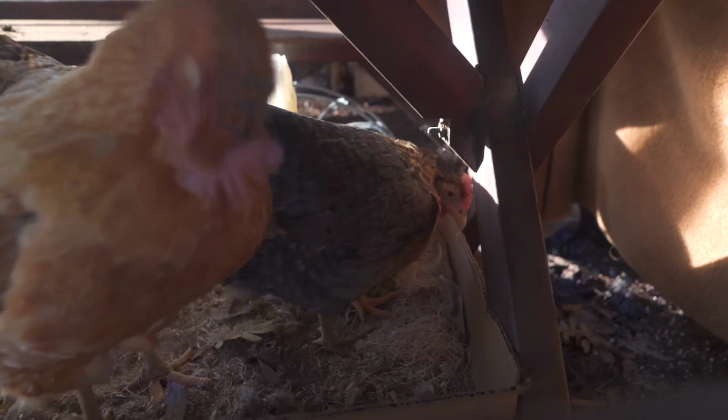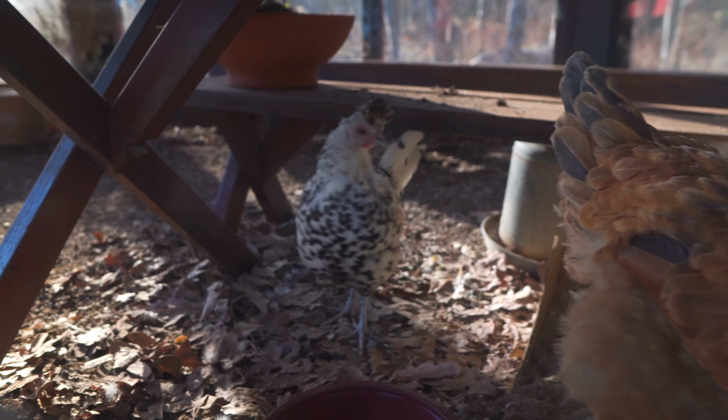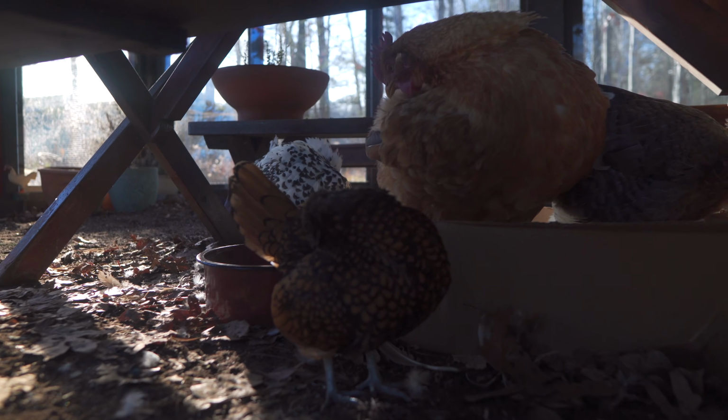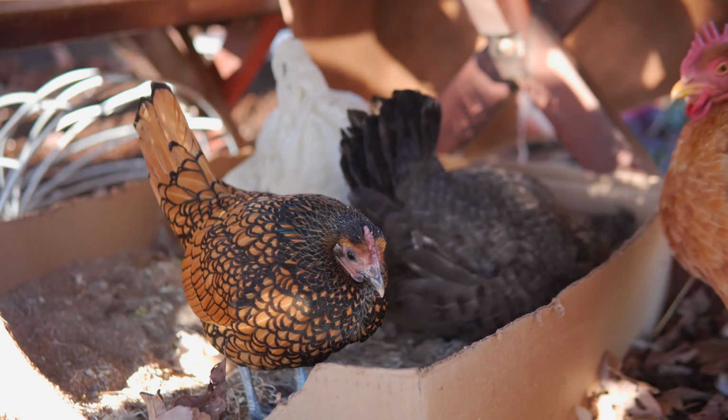So Cappuccino, even though she has a bad gait, she could still walk around. She jumps up and down. But I'm going to try to eliminate her from jumping up and down because I don't want any more pressure on her joints. This is part of our new flock, I guess, our chicken and duck family. And they've been getting along fairly well, but it's just been a lot of fun.